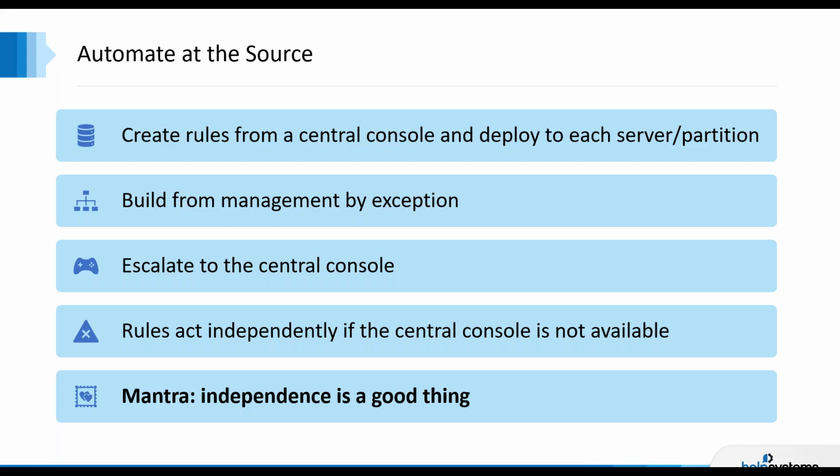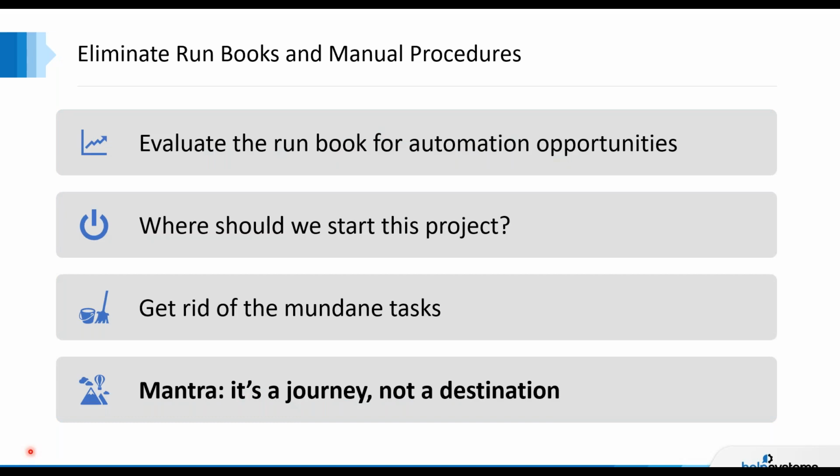Well, Tom, where do you start? This is a topic where I've helped a lot of companies in this area. So you start with a pilot project. Look at the run book, look at the documented procedures, typically some daily operation, and find something that's going to be successful. In that process, you're also learning the automation tool. So start with something simple that has some level of assured success.